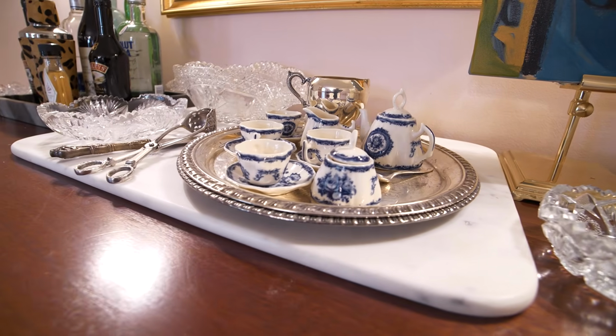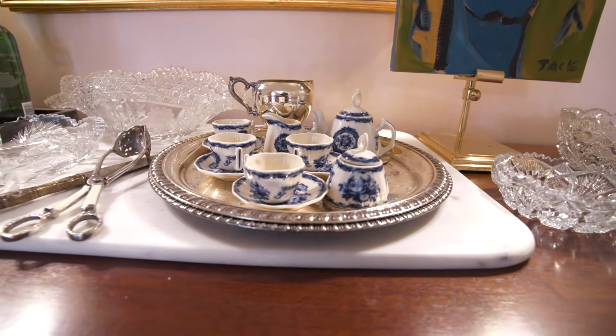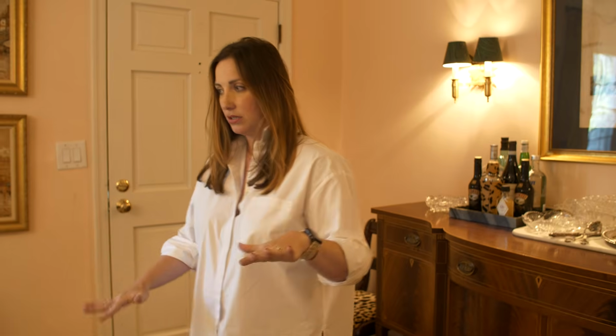And even though this is in the dining room, we take it out all the time. It's just so adorable. We're big tea drinkers. We're of the British Isles. We're Irish, so I probably shouldn't say British. We kind of don't like them.